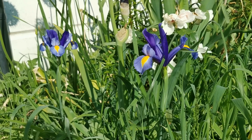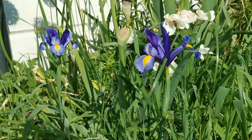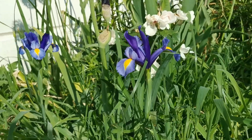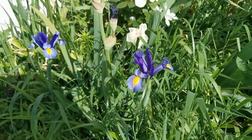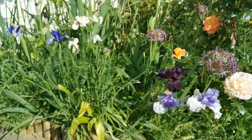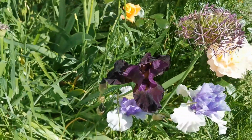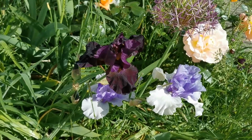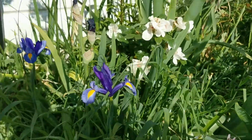Indeed, the stems, in case of strong winds, obviously can break or fall over on the ground, as the taller the iris, the more likely it is, as you can see, in comparison to these two bearded irises that hold their flowers diagonally rather than vertically, unfortunately.